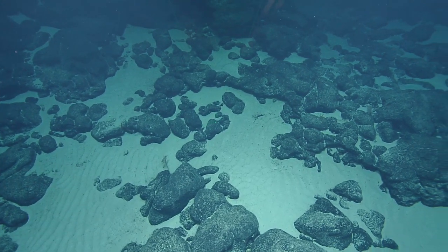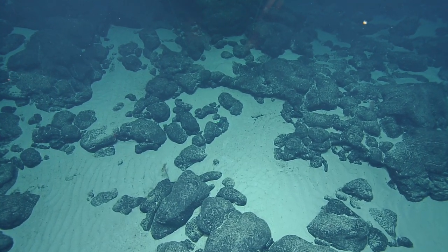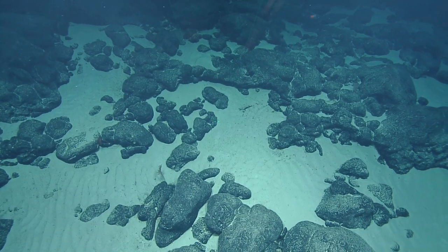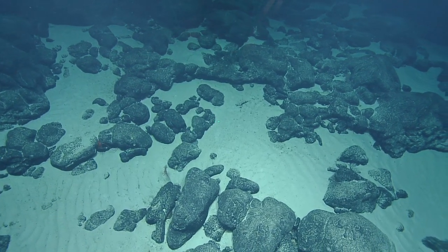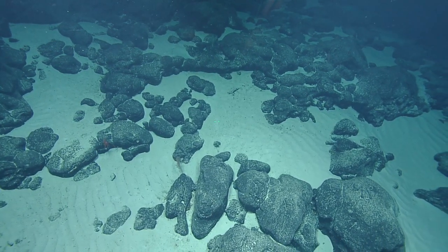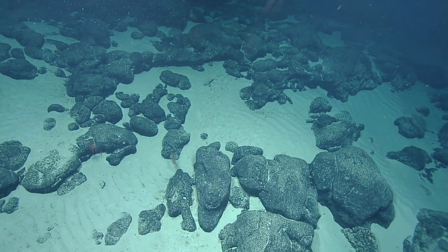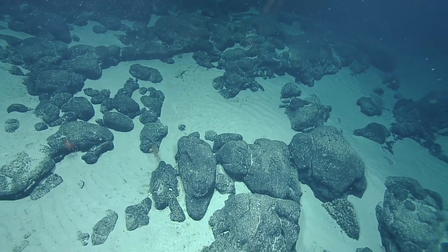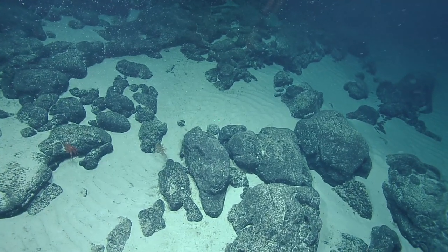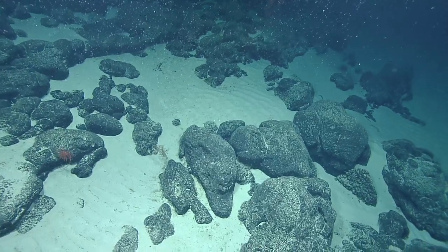Could we look at this here, please? Let me get you a good angle of that. Hold on. Big rock under us. Yeah, I think that's a parasitic worm in that tunicate. That's very cool.